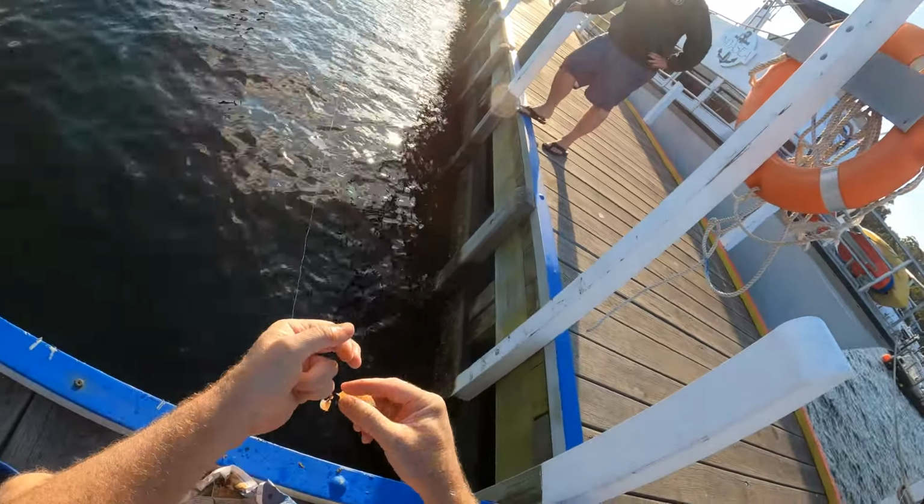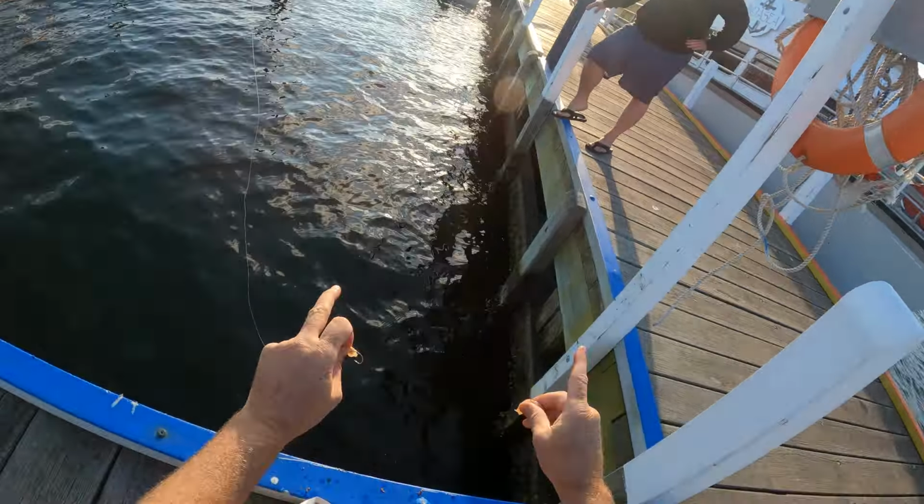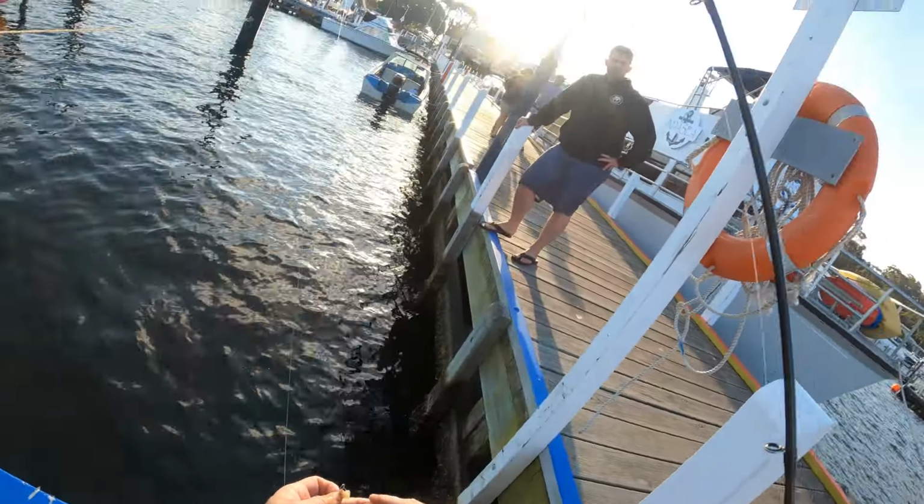I catch them. They grow to that size? Yeah. Do you eat them? No, the ones I was catching only. Oh, they're only that big. Anything bigger than 25, 30 centimetres, mate, they are delicious.